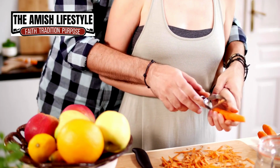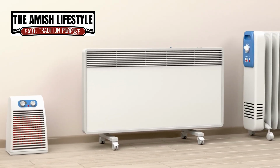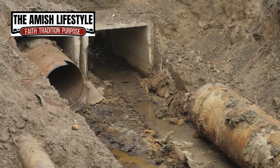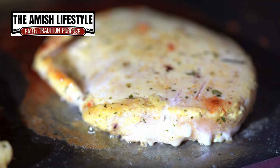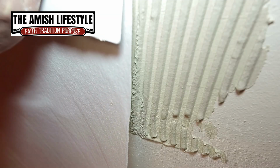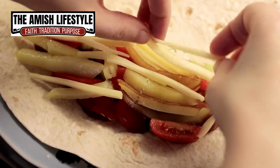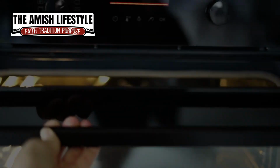While a pot of soup simmers on top, the stove is also warming the space. 2 jobs, 1 fire. You can find these setups in Amish homes all over Pennsylvania and Ohio. Some stoves have long pipes running along the wall, others have fins that look like ribs, stacked close together. All of them trap heat that would normally just go up the chimney or get wasted. Instead, it stays in the room where people live and work. And the best part? You don't have to stop cooking to heat your home. Bake bread in the morning, and by noon, the kitchen still holds that soft, steady warmth.